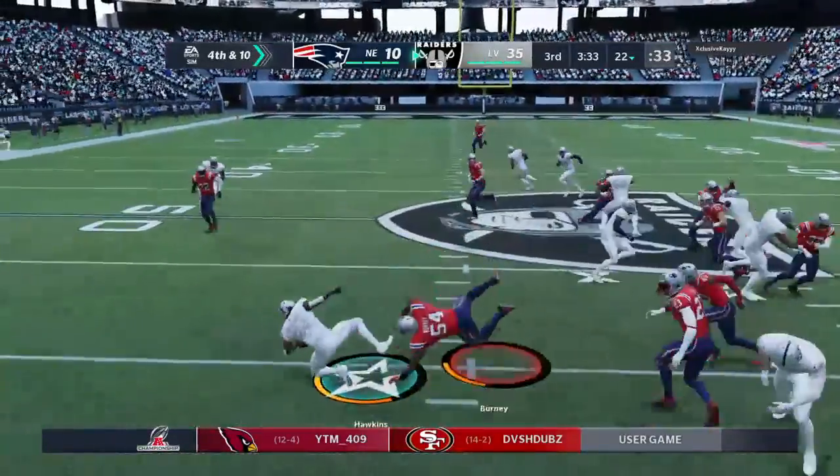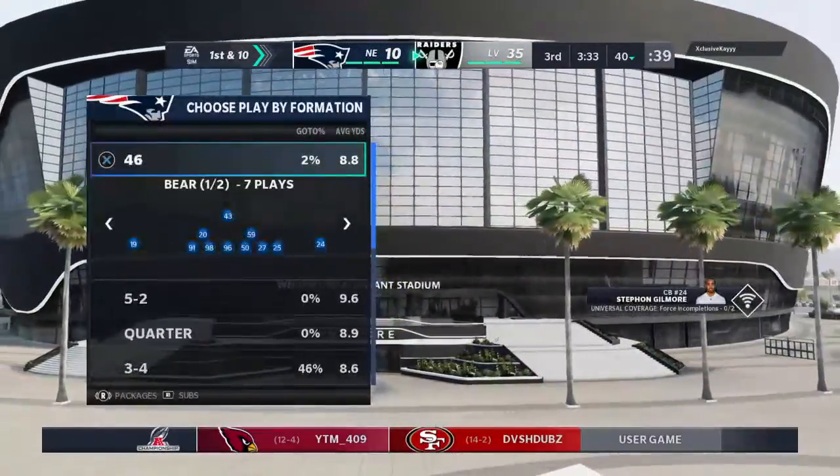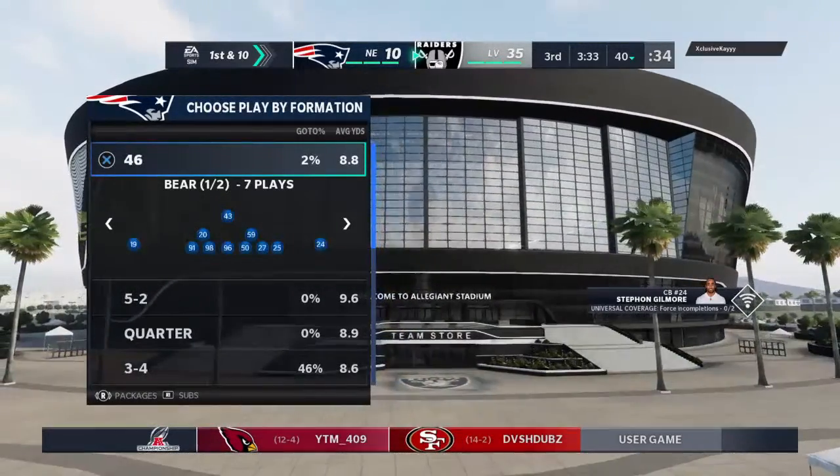Taken at the 37. It'll be a 39-yard punt, 4 on the return, and the Raiders will take over now, 1st and 10.